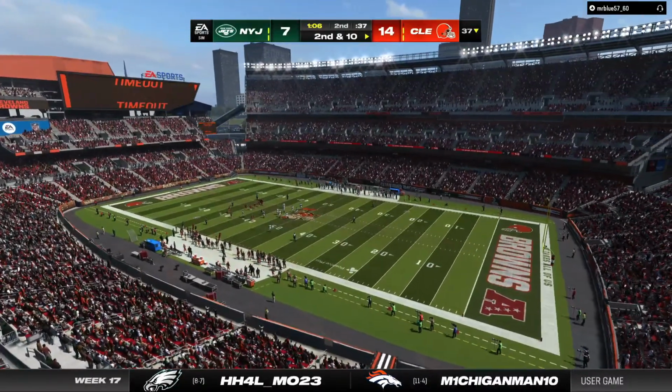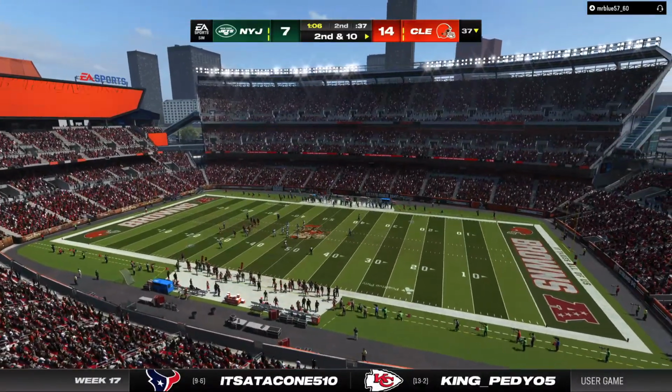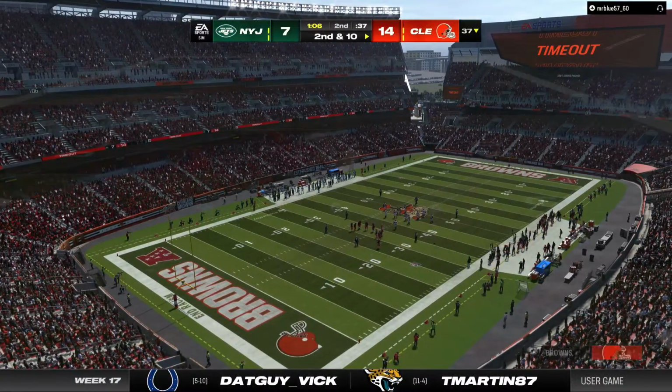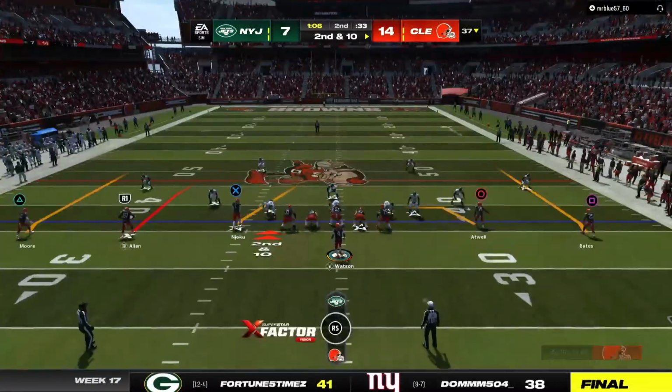As a defense, you're more balanced when you're in zone coverage because you're able to keep your eyes on the quarterback and see the play develop in front of you. They're able to keep the quick pass in front of them and stop it right at the line of scrimmage. Now a 2nd and 10.